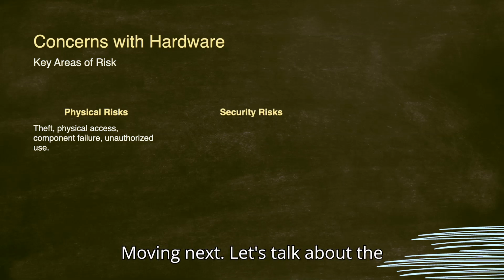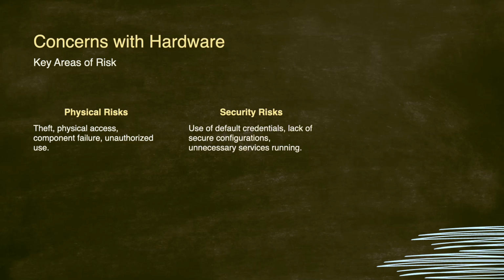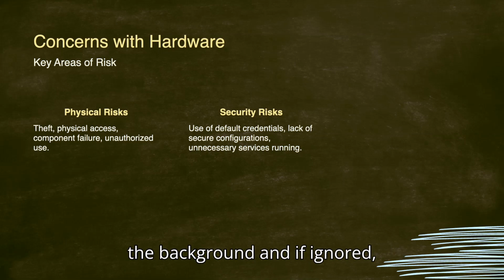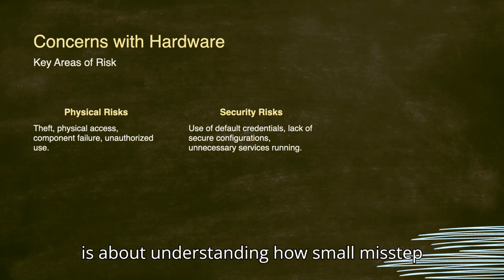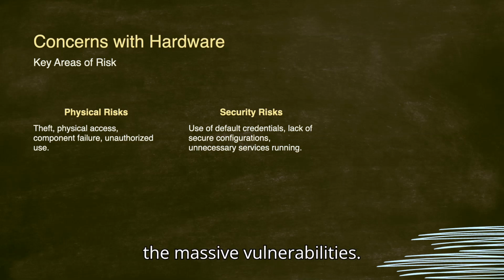Moving next, let's talk about the security risk in IT infrastructure. The kind of risk that can quietly lurk in the background and, if ignored, can cause major damage. This is not just technical jargon, it is about understanding how a small misstep in securing your IT system can lead to massive vulnerabilities.